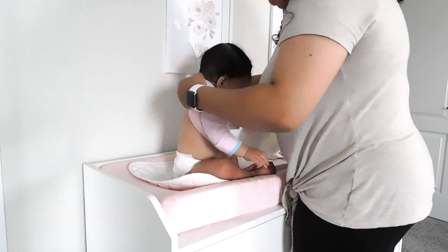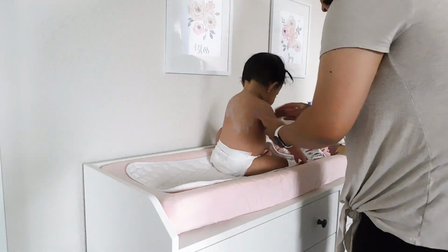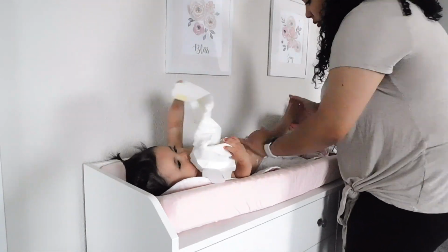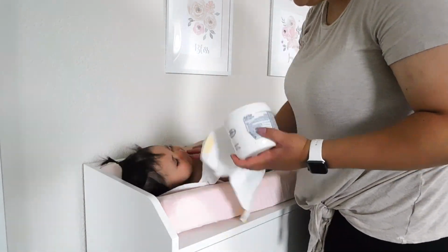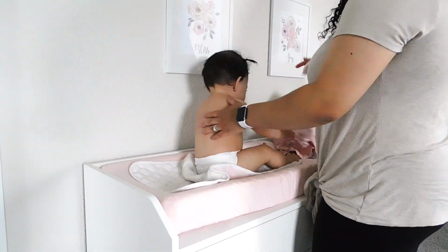Every time I get her dressed, she gets really frustrated and antsy, so I always give her something to play with, and today it was a diaper. So after I changed her diaper and gave her a clean one to play with, I start putting on her lotions and her creams and some Aquaphor on her face, and then I'll just go ahead and get her dressed.